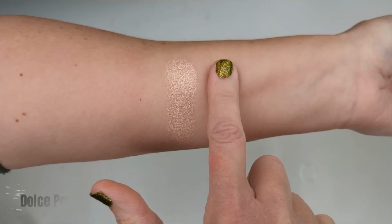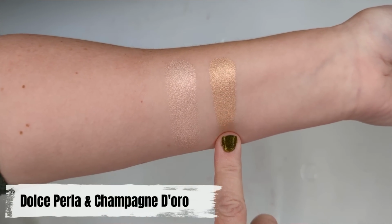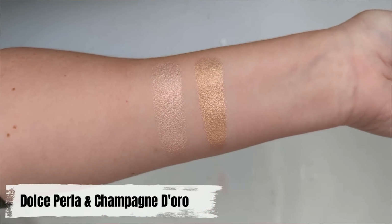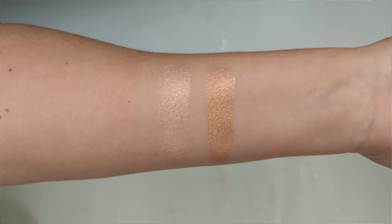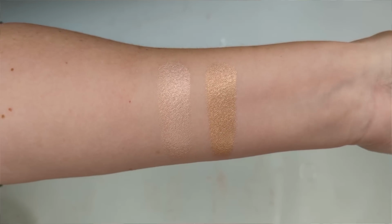And again, if you have more textured skin, this is one of the highlighters that I feel like really doesn't enhance texture that much. I think any highlighter will slightly, just because you're adding a glow and kind of drawing attention to that section of your face. But I think for a highlighter, this is one of the really few that I feel like doesn't enhance texture that much at all.